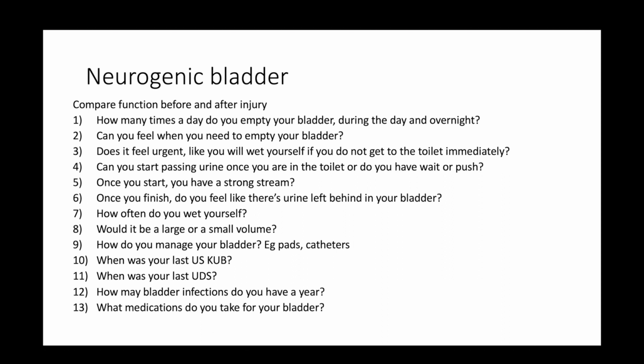Moving on, question 9, how do you manage your bladder? So certainly this is relevant for someone who's been injured for a longer time. So do they use pads, do they use catheters, or do they use nothing and they just get changed when they wet themselves?